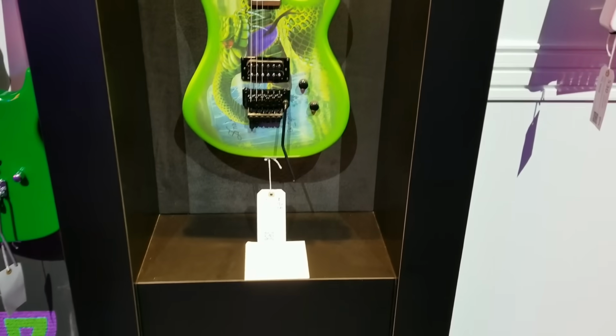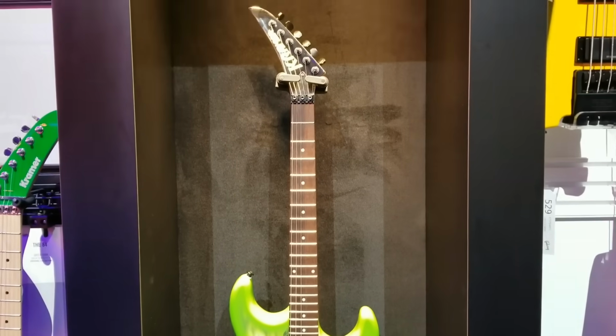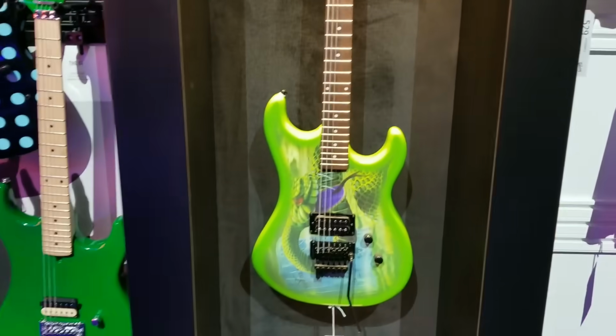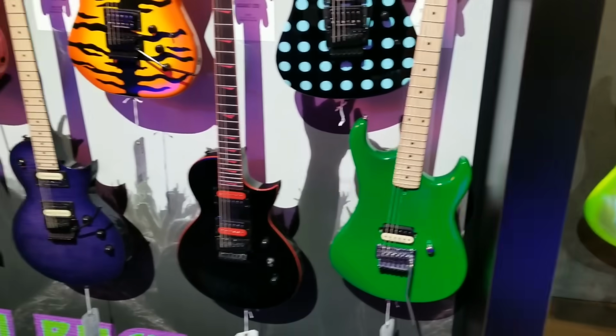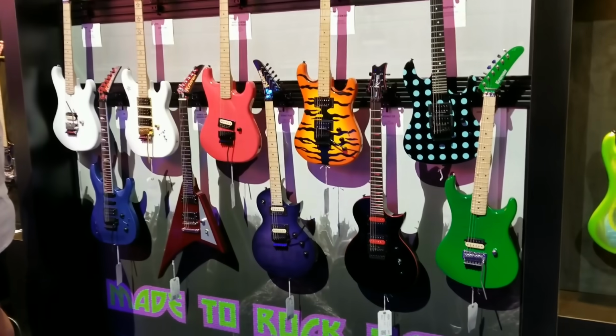That is awesome. Dave the Snake Sabo's Kramer. That's gonna be an awesome guitar for the year. And of course, some of you guys, some of this Kramer eye candy for you.